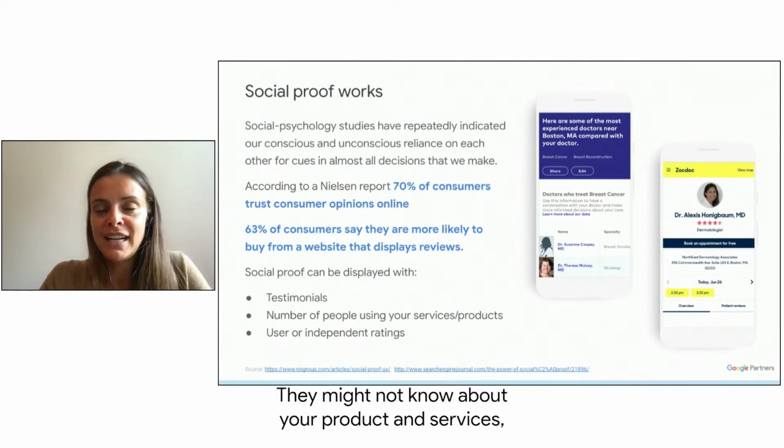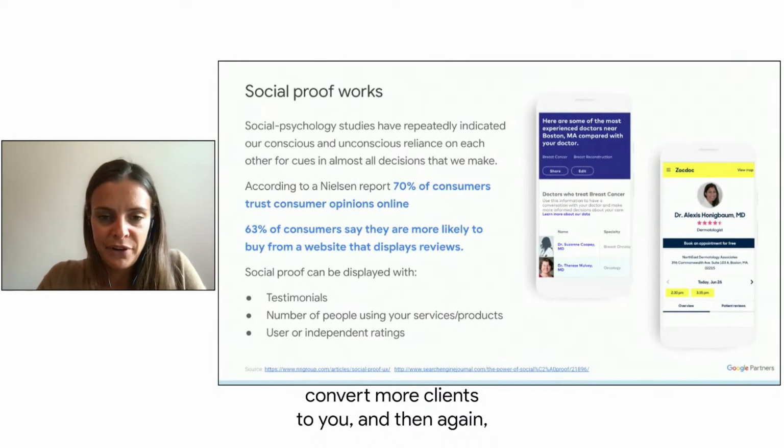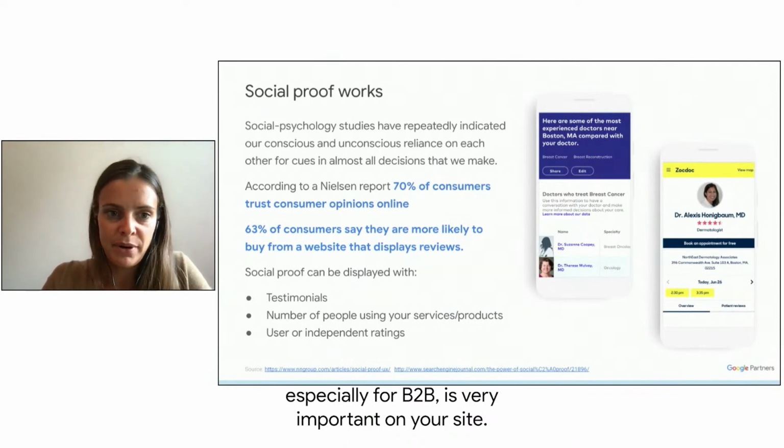They might not know about your product and services. So just reinforcing the fact that lots of people are using it across the world can really help convert more clients for you. And then again, adding any certification, ratings, awards, especially for B2B, is very important on your site.